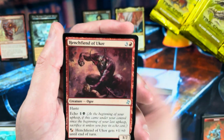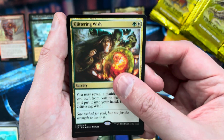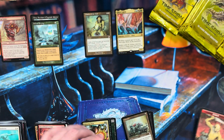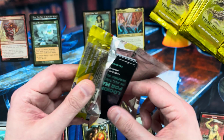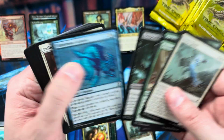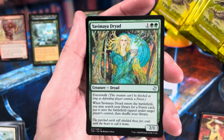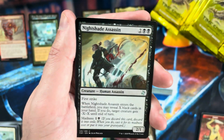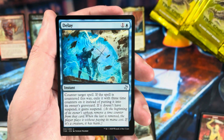All right, pull the Sliver. Hench Fiend. Rare is a Glittering Wish. Yup. And a Leveler after that. I don't think Leveler is at that $3 plus range, and I know Glittering Wish isn't. Good rares in the set as well, right? So I've mentioned some of the highlights on the time shifted. I've mentioned some of the highlights on the Mythic count, but you also have Magus of the Moon, which is probably like $12. You also have Swarmyard, which is I think 12 to 13.